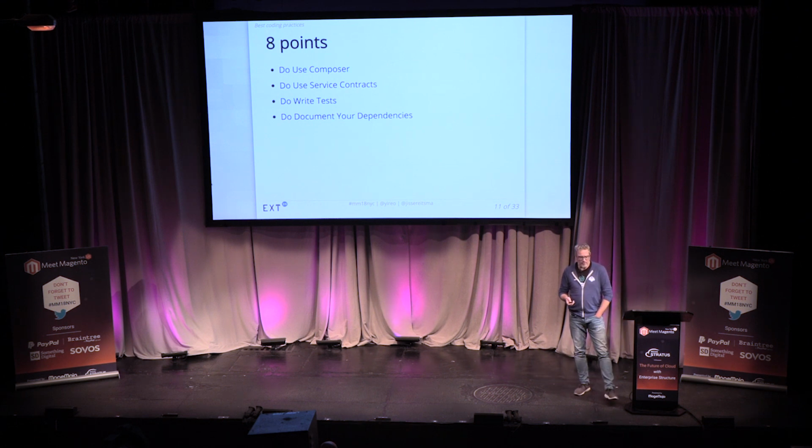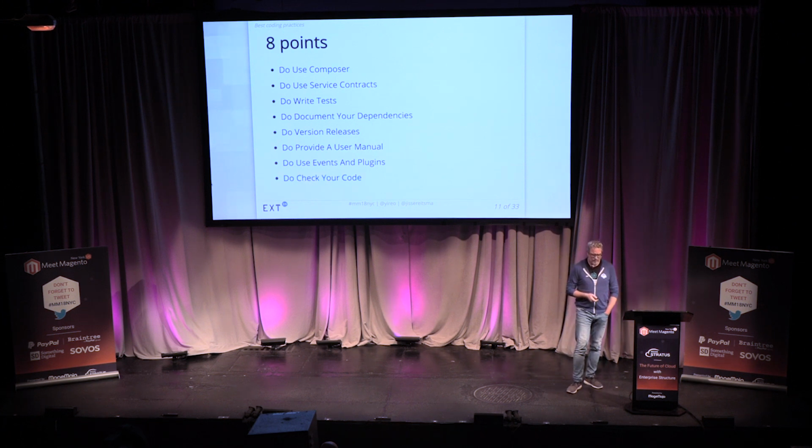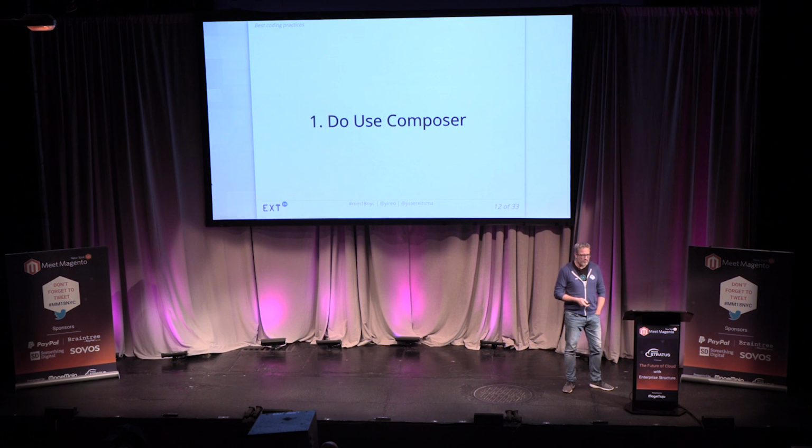Document your dependencies, that's something I'm going to get to. Version releases, that's semantic versioning. Provide a user manual, that's for the dummies. And use events and plugins. And then we have 8 points. Do check your code, the 8th one. These points are sometimes obvious and sometimes even more obvious. However, the devil is in the details. As soon as you start focusing on one of these points, that's where the tough part starts.